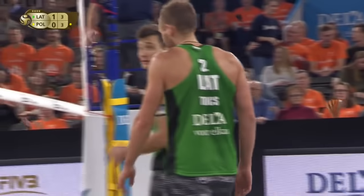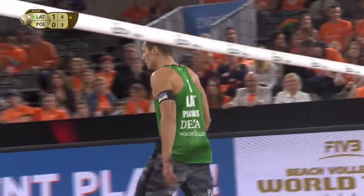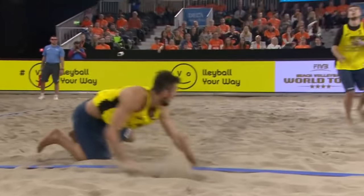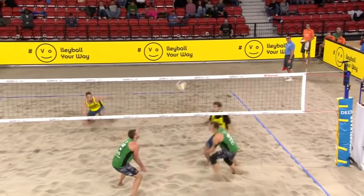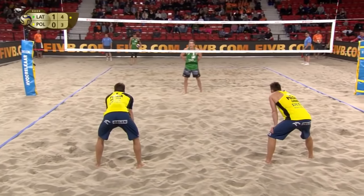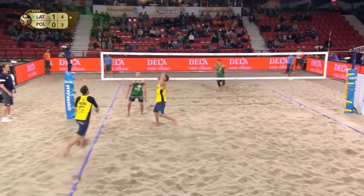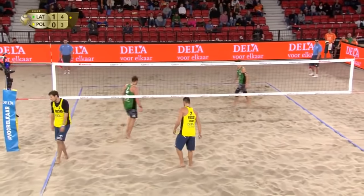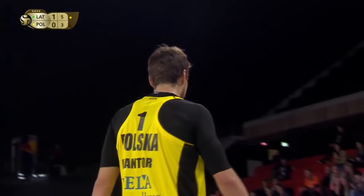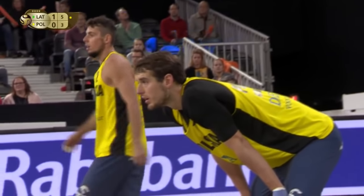And that's such good work from Martins Plavins, so much experience. And he's bringing it to bear here in this final. That was an excellent pickup from Losiak. But brilliant play from Plavins to manipulate the ball to the line. Poland struggling again. Latvia open up a 2-point margin.